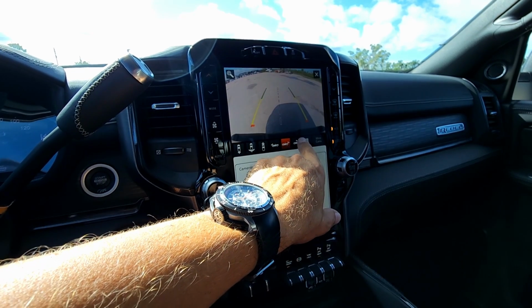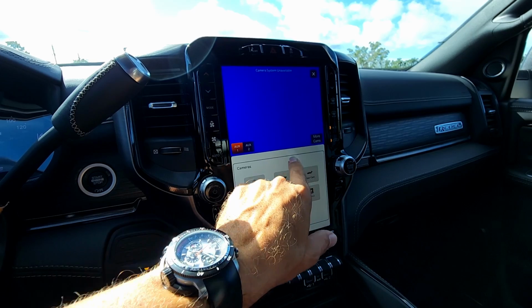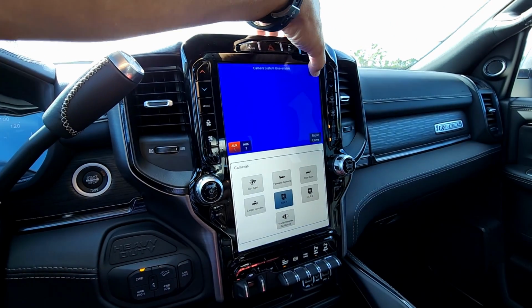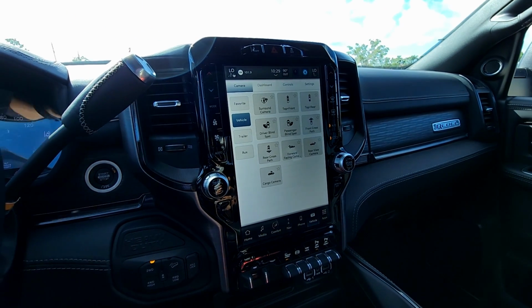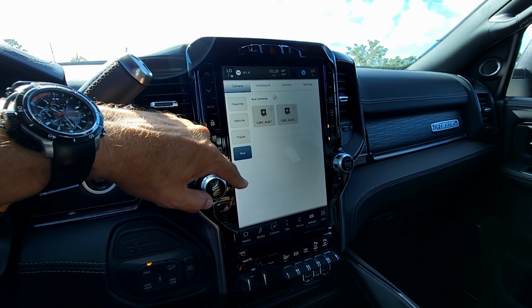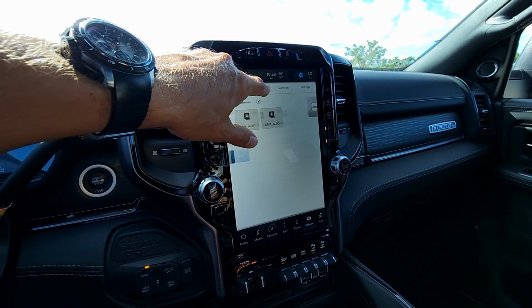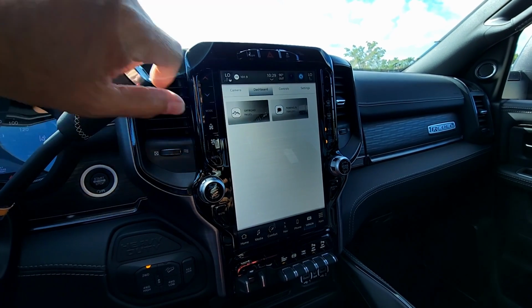This is the rear view camera. This is the bed camera, and you can add cameras to it. Like for example, if you want to have the trailer camera, you can add those too. As far as the trailer, you have the trailer reverse guidelines, and you can put auxiliary camera 1 or 2 here as well. Now as far as the dashboard, you have the off-road pages.